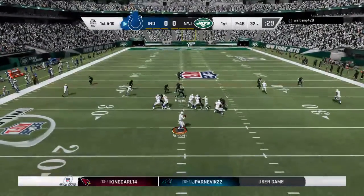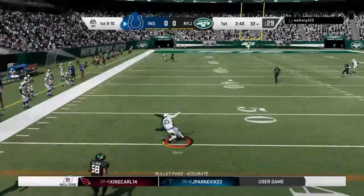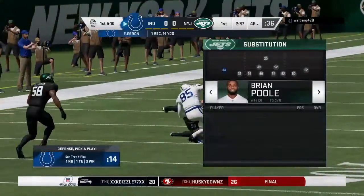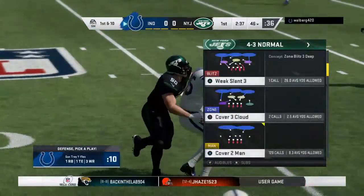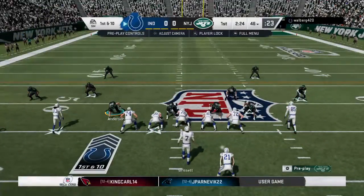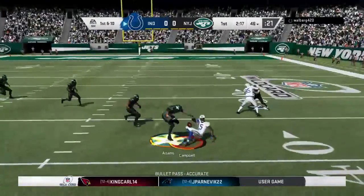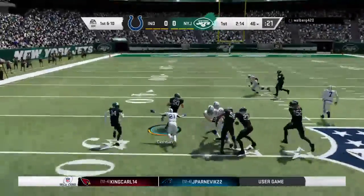1st and 10. Brissett now. Ebron's got it, and able to get this one across the 45 before he's brought down. A 14-yard gain for Indianapolis, and also move the sticks. On 1st and 10, Brissett. Catch made here by Campbell. And the ball is knocked out, and it's scooped up by the Jets.